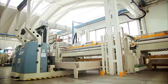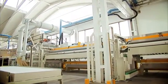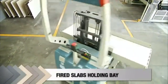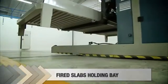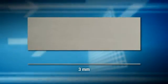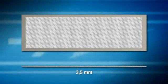The fired ceramic slabs are automatically removed and stacked on special racks. The loaded racks are then transported by laser-guided vehicles, LGVs, to their allocated place in the warehouse. They will be retrieved for finishing as per customer orders. Whatever their size, slabs can be made available as simple 3mm thick tiles for wall cladding requirements or in the 3.5mm thick plus version, ideal for flooring applications.